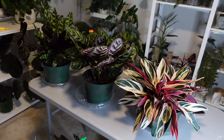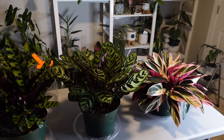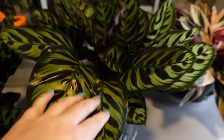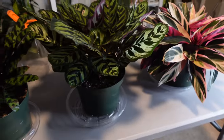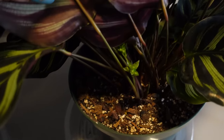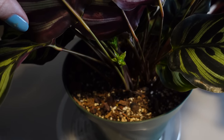I repotted all these actually in a video and you guys, this is my favorite Calathea. This is my Makoyana, and it is literally exploding in growth. This repot, I guess, desperately needed it. I have so many new leaves coming in down there, and she's blooming. She already had a bloom that died off, but I wanted to show you the other blooms coming in. Do you see those green little things there? And the flowers kind of look like a Maranta flower.